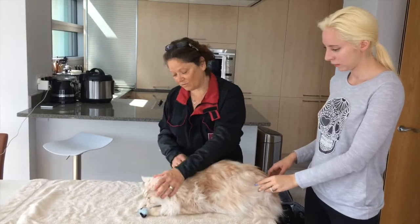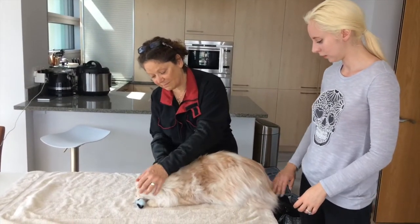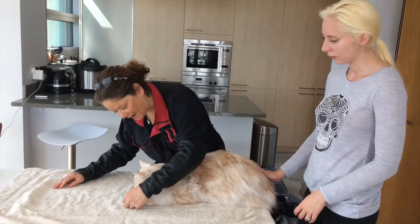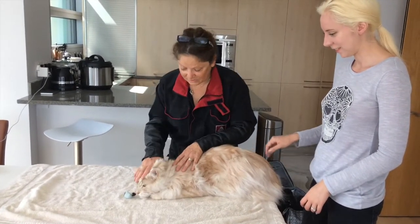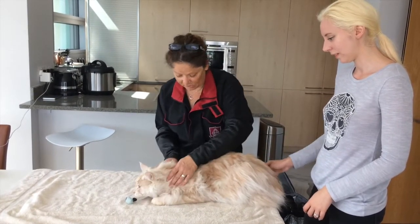So I'm just going to show you, before you do any work, and especially for nervous cats, the thing to do is to make them really relaxed. So normally I bring a catnip mouse with me, which Baby Boy normally loves, and he's certainly smelling that. And then we just start stroking the head and stroking around the cheeks, just making them nice and relaxed.